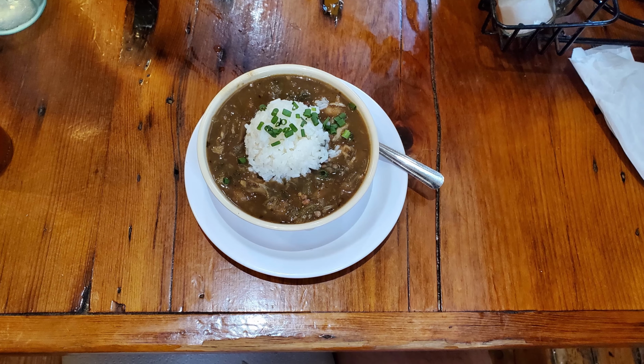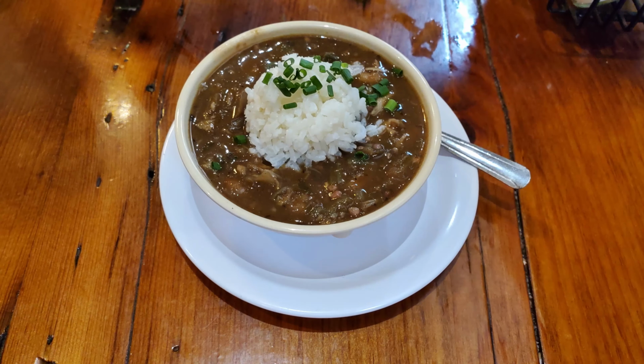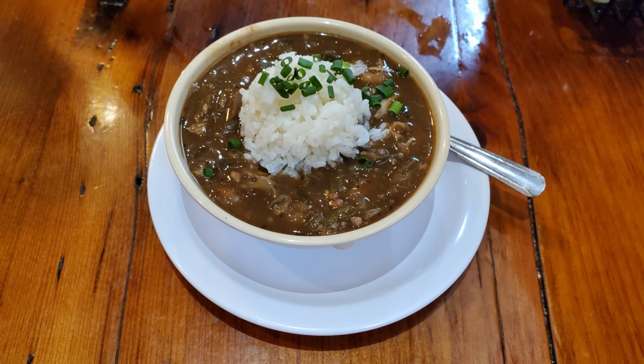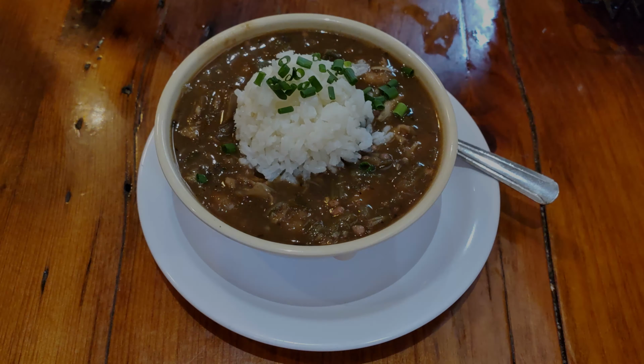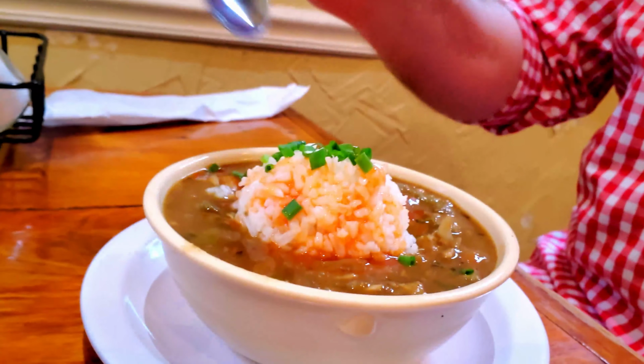So in the past, when I used to come here, I always really enjoyed the seafood gumbo they had here. And this one looks great. Now let's see how it tastes. Because you know the NOLA Gent has got to put his Tabasco sauce or some kind of hot sauce on his gumbo. It just tastes better that way.